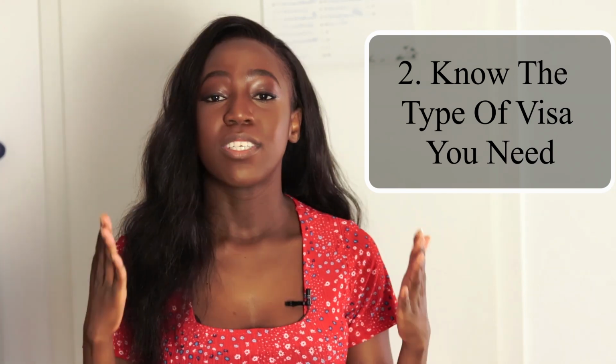And knowing exactly what you want to do in Germany and for how long will not only help you with your own planning process, but also help you determine exactly the type of visa you need, which is why we're going into part number 2, which is knowing the type of visa you need. Now, dependent on your passport or citizenship, sometimes you might not even need a visa to enter Germany, but it's always best to double check that the passport you have allows you to enter Germany with or without a visa, to avoid buying an airplane ticket and then arriving there and finding out, oh, you need a visa.